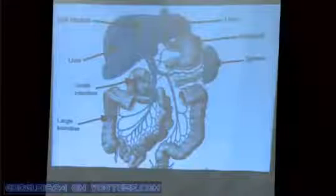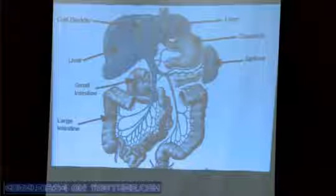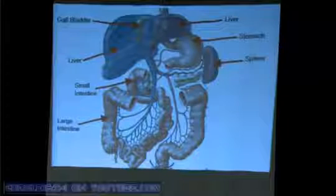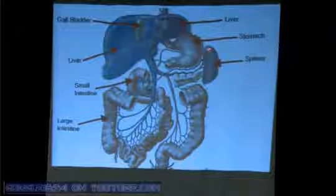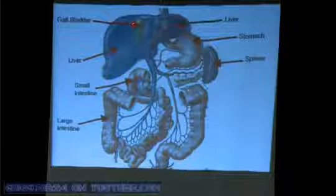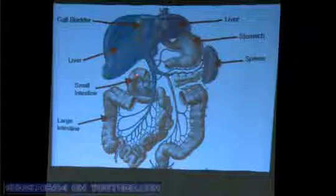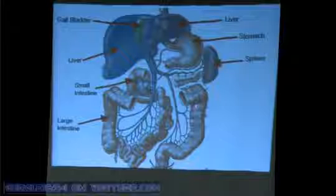Going to this slide. Again, to orient, this is the same slide that I showed before. Your Honor, could we dim the lights, please? Just the third. Thank you. This is the esophagus coming into the stomach. We have here the liver, and we have the gallbladder up here, and the portal circulation all appears here. This is the stomach, the small intestine, and the large intestine.